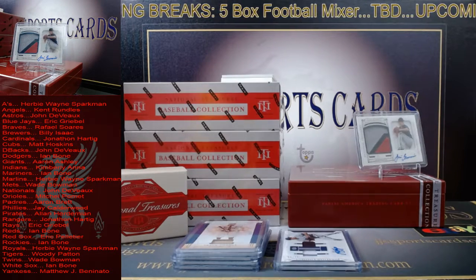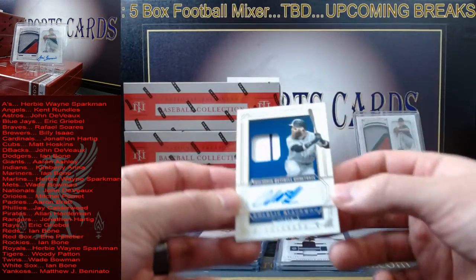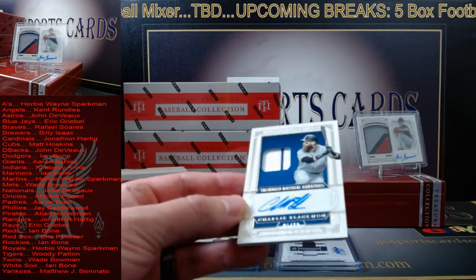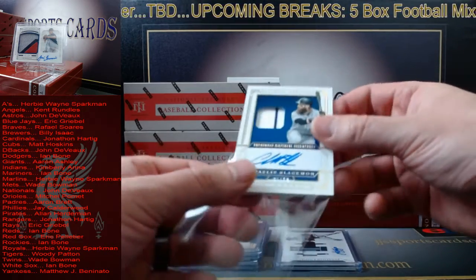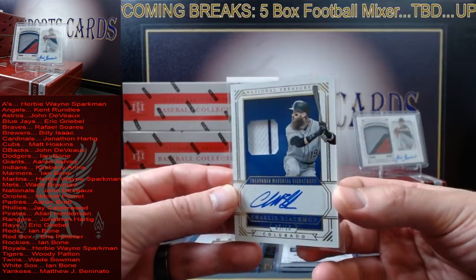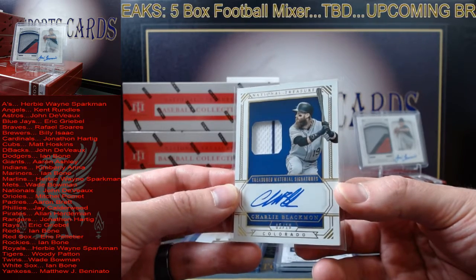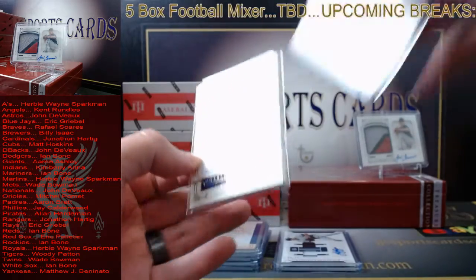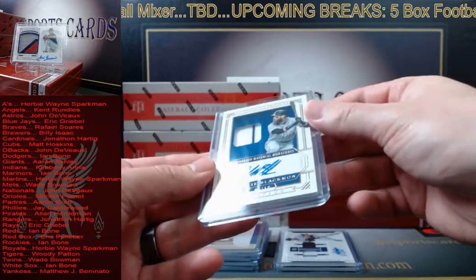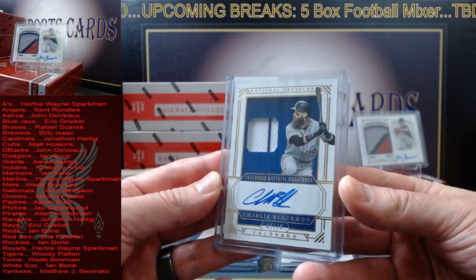All right. And we got two cards left. And this one, ooh, this is nice too. 5 of 10, Charlie Blackmon. That is an on-card auto with the pinstripe jersey. Colorado Rockies goes to Mr. Ian Bone. Colorado Rockies. That is nice. 5 of 10. Beautiful looking card there too.